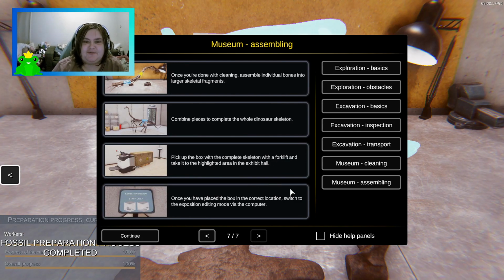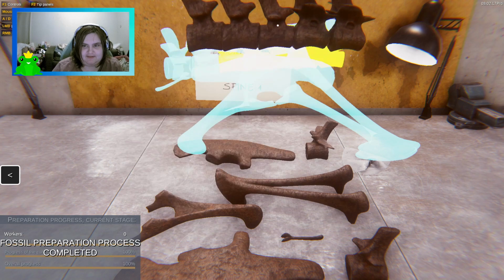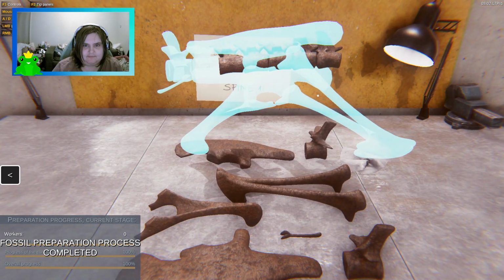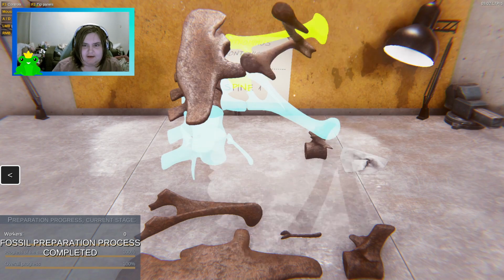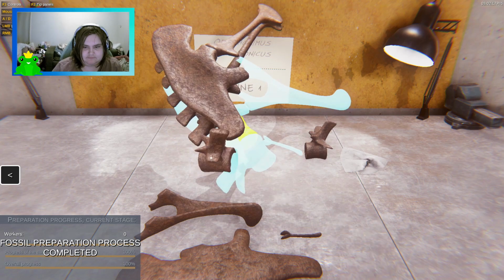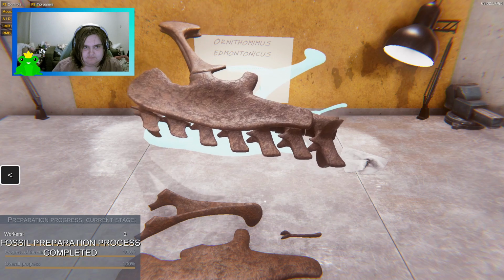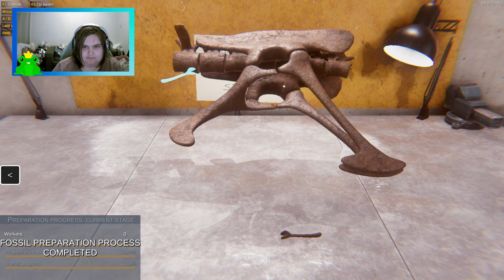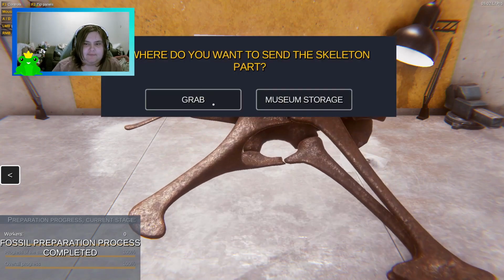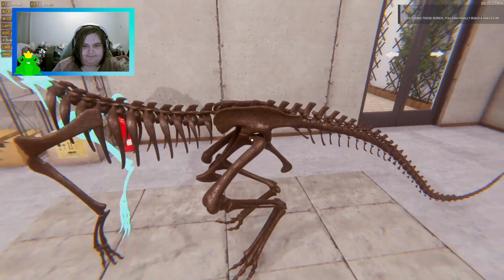Okay, once done with cleaning, assemble individual bones into larger skeletal fragments. And then we need to put them in the whole dinosaur skeleton. So you go there, obviously. You go here. And it's a teeny tiny little butt bone. Okay, grab. And put on. There we go.